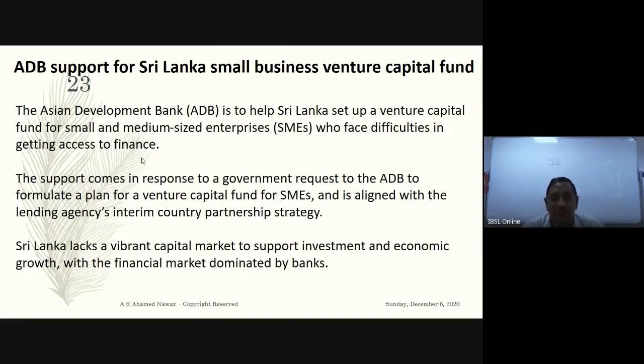So normally, ADB funds are coming. They have to be rolled out through the banks or finance companies. So this mechanism has to be developed. Sri Lanka lacks a vibrant capital market to support investment and economic growth, with the financial market dominated by banks. This is a pathetic situation.